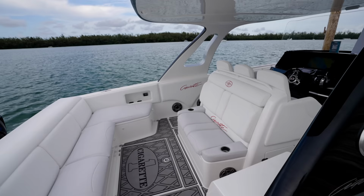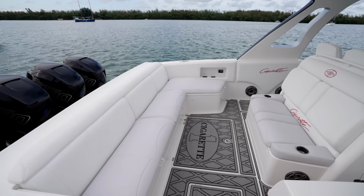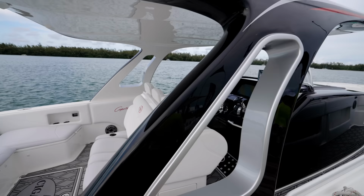All new paint job, all new upholstery. It's the same upholstery, the same fabric you'll find on the brand new 2024 boats. It's that cool touch, so this doesn't get hot. I can't wait to do a factory tour. I want to do a factory tour over there for sure. John Ruiz, let's go make it happen. We got to show the cigarette factory.